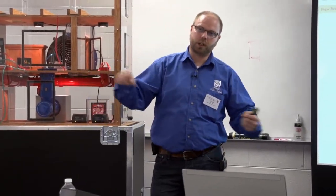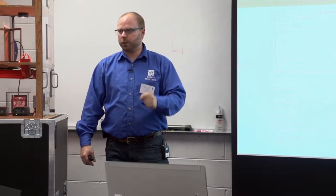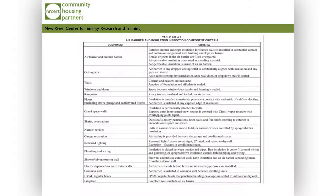You need to make sure that your connections fit a certain way. You need to make sure that everything is installed A, B, C, D, E, F, and on down. Because if you're not going to test it, then you have to install it a certain way so that visually we can confirm that it's tight enough.